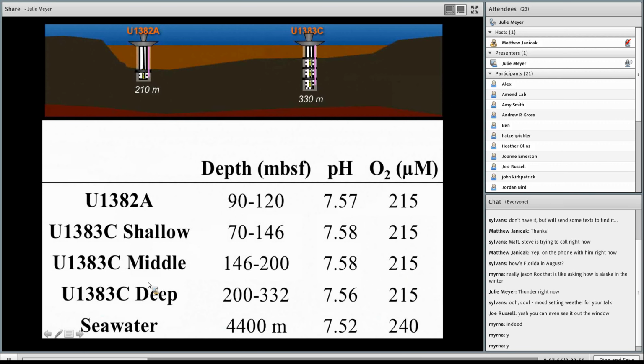So just looking at some basic chemistry from the different layers, I have here the depths of those layers. The pH is basically neutral, and there's not a difference between the seawater and the formation fluids. But with the oxygen levels, we did see a small depletion in the oxygen in the formation fluids. We also looked at a bunch of trace elements, and I'm not going to show all this big table full of numbers. But basically, most trace elements and dissolved volatiles were no different between the formation fluids and the bottom seawater, with a few exceptions.